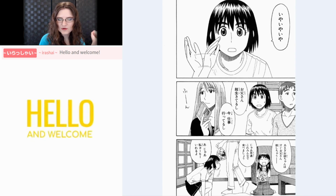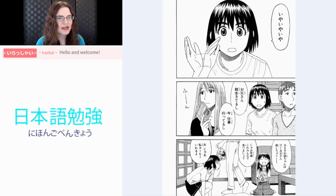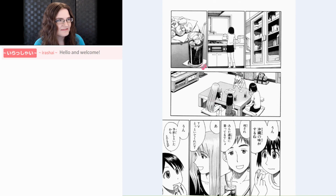Hello and welcome. Here we are again, breaking down more Japanese grammar and vocabulary from the Yotsuba manga. This is right where we last left off from last video. Asagi has come back from Okinawa with various presents, including these little confectionery balls, which is what we're all eating together now with some nice coffee, some kohi.